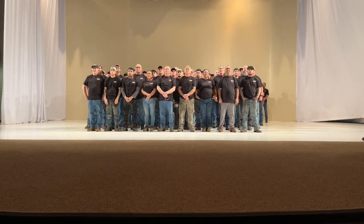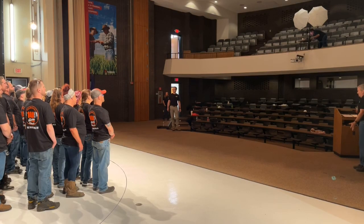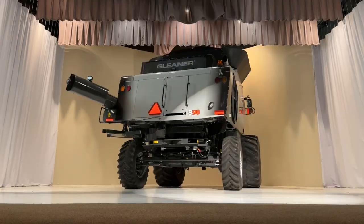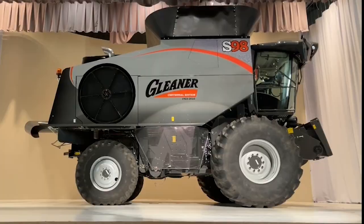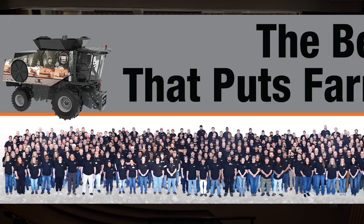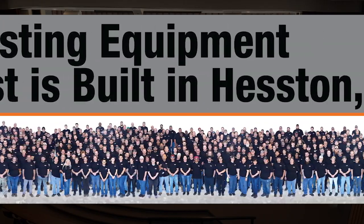Since we didn't have an area to hold all 1,500 employees at the same time and get them all to fit into a single camera frame, we had to take photos of each individual group and combine them into a larger image. The resulting banner that will be hung in each of the plants here in Hesston is a total of 25 feet long.